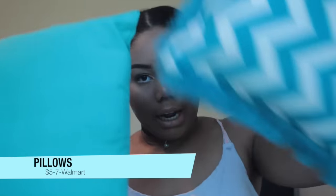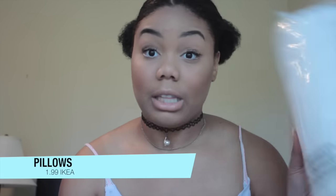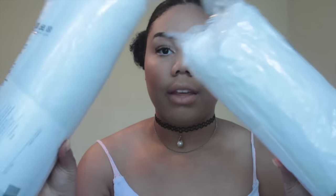So yeah. Okay, I love pillows, and I'm gonna have so many pillows on my bed. These are two pillows that I bought from Walmart. I think this one was like $7, this one was like $5, but I just love pillows, so I got some decorative pillows. I also got some plain pillows, and these are rolled up, so I'm not gonna unroll them just because it'll be easier to pack them when it's time to go to school. But I got two of these from IKEA. They're $1.99, and I think I'm gonna monogram these two, or I'm just gonna do something really cool with those because they're just plain white pillows.